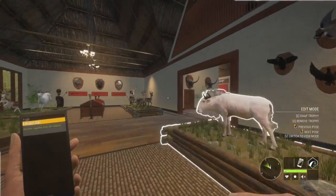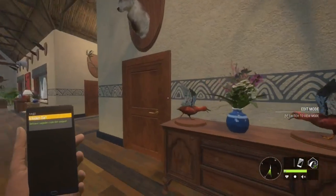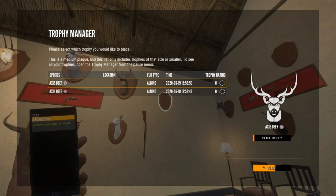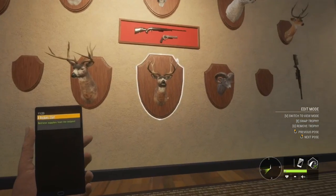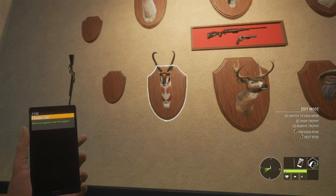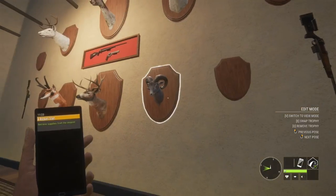And then, let's go ahead and put the big pronghorn somewhere in here. Not sure which plaques they fit on. Looking like only the deer-sized ones. There we go. That guy looks really good too. Absolutely awesome looking.